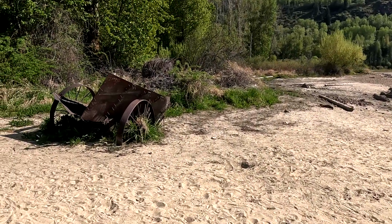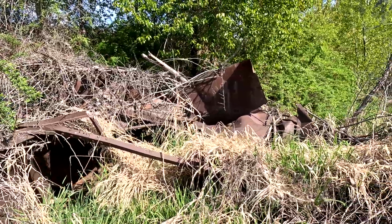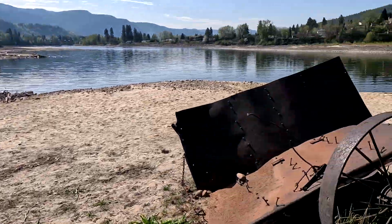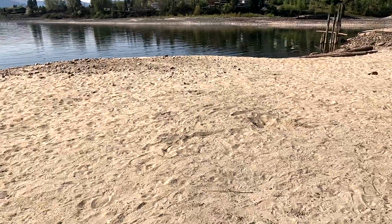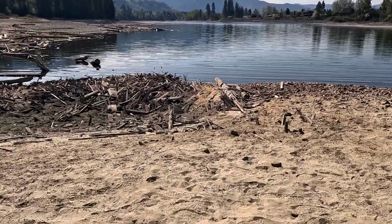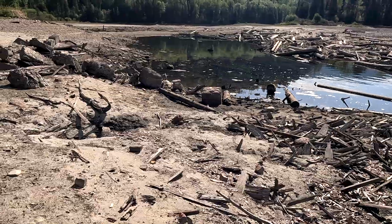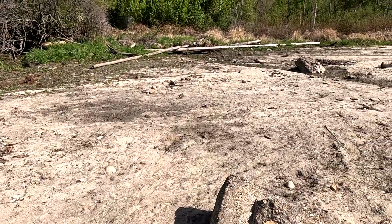There's some more stuff hiding back here. That's just one big piece of scrap metal. Now who knows what it is, but it's huge, whatever it was. Very cool. And there's this piece here, it's the other side of it. So wild. This must have been where a building was, judging by all the old broken pieces of wood. Makes it quite obvious. Look at that. All the old wood pieces there. Bunch of foundation pieces. Awesome, awesome, awesome.